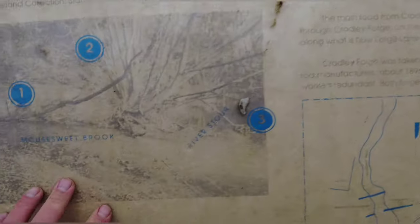And the new forge, the upper forge, was built on the Mall Street Brook by 1775. And then just viewing all the way down, I think this is actually the Mall Street Brook, which joins up to the River Stour itself. Got another photo here showing the Mall Street Brook and the River Stour meeting section right away there.